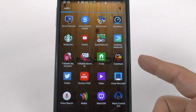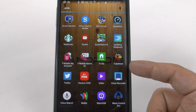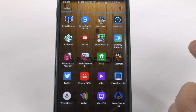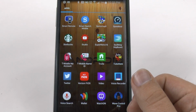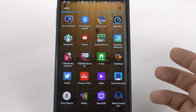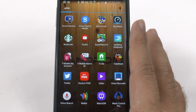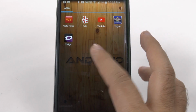TubeMate is not available on the Google Play Store. You have to Google it, and what this allows you to do is download any YouTube video. So if you want to watch the Android Guy on the go, TubeMate is definitely the one I recommend. It's really great, and there's no viruses or anything like that, so don't worry about that. TubeMate is my favorite way to download YouTube videos. I do it all the time, so I really like it. And unfortunately, it was taken off the Play Store for obvious reasons.